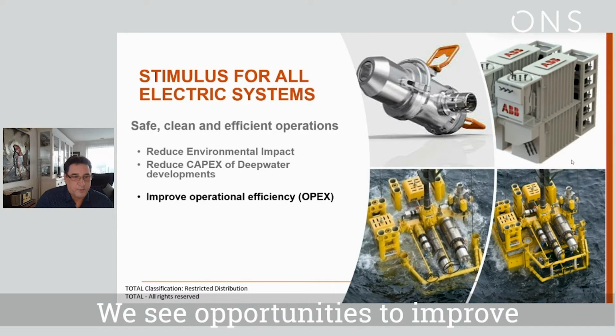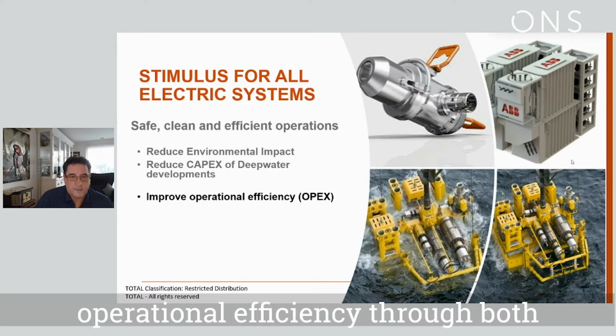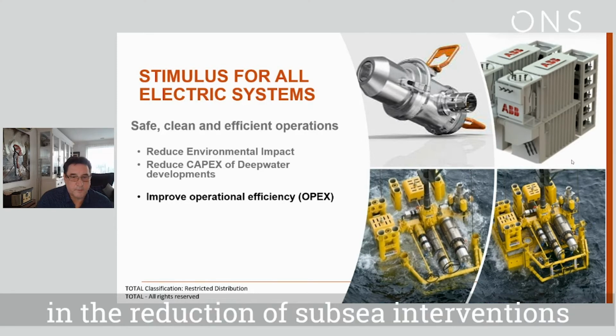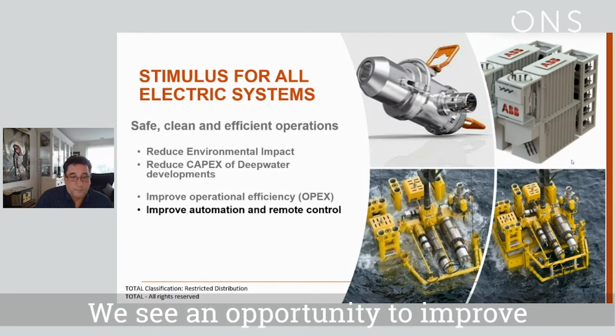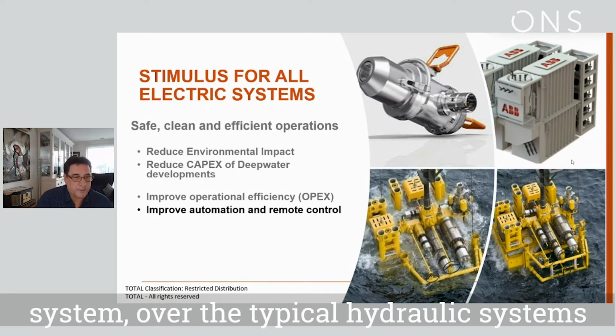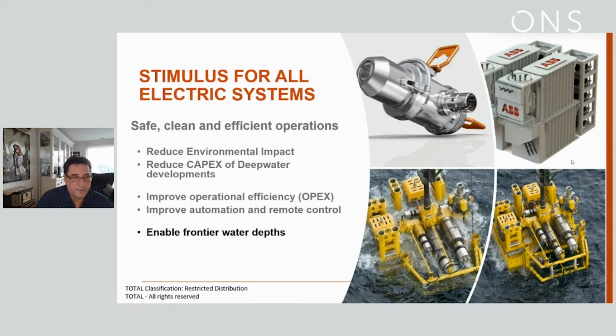We see opportunities to improve operational efficiency through both the way the technology operates, but also in the reduction of subsea interventions. We see an opportunity to improve automation and remote control. This is an inherent benefit of the all-electric system over the typical hydraulic systems we have today.